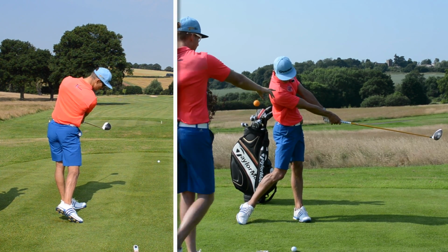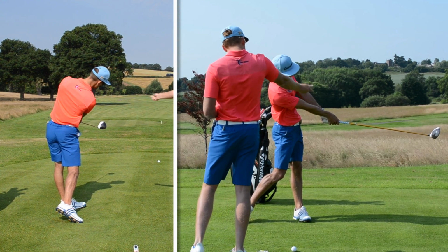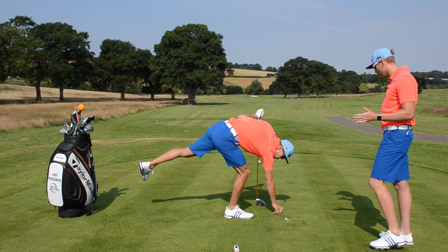Hold there for me, and that's exactly right. You can see there's a lot of hip rotation, a lot of chest rotation. The right leg comes in, and the face, as you can see, hasn't flipped over. So this is awesome if you're someone who struggles with missing it to the left. Definitely. Okay, and you hit a shot with that same feeling, yeah?